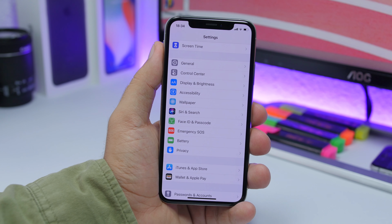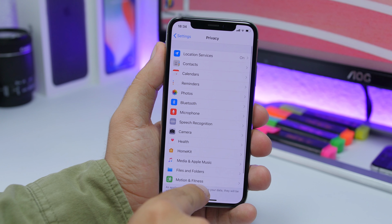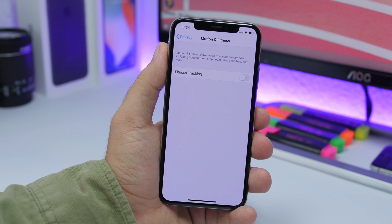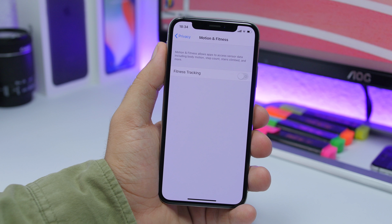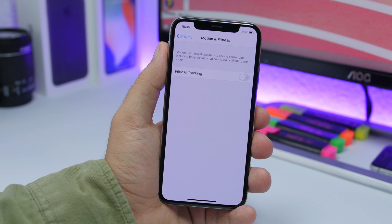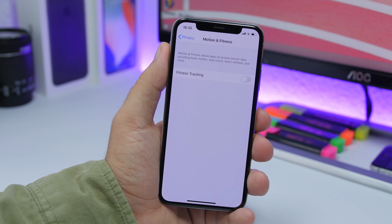Another setting that I always turn off on my device is found in Privacy. If you scroll down here, you'll find Motion and Fitness. Just go ahead and turn that off if you don't use it. What this does is that it will track your motion for the Fitness app and the Health apps. But if you don't use those apps, go ahead and turn that off, because it will decrease the performance as well as consume more battery on your iPhone.